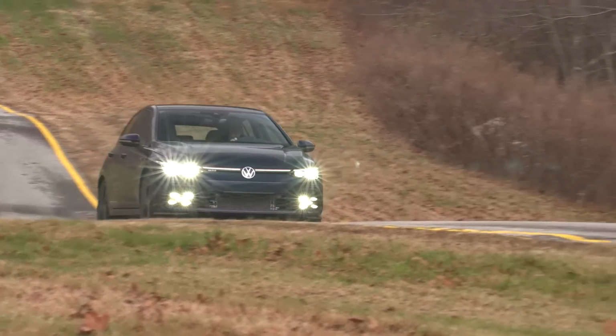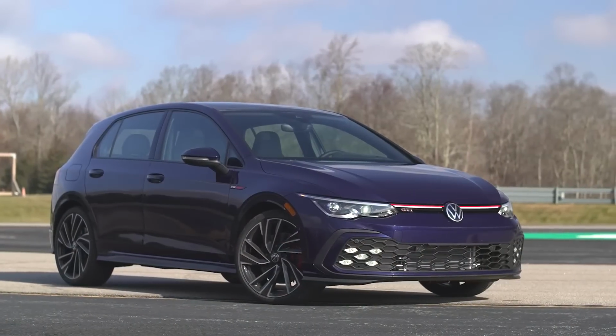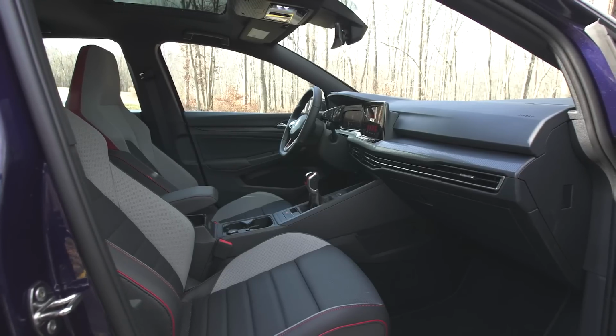It starts at $29,545 for the manual transmission. Opting for the DSG pumps the price up to $30,345. We rented a top-shelf Autobahn model from Volkswagen, which includes lots of nice bits: 19-inch wheels, head-up display, fancy leather seats, 12-way power driver seats.